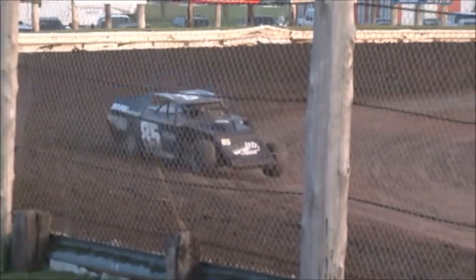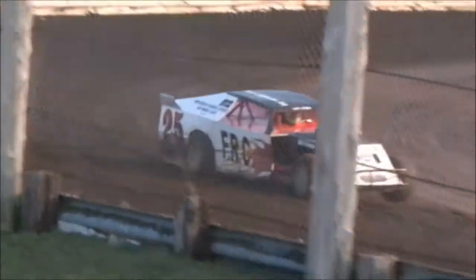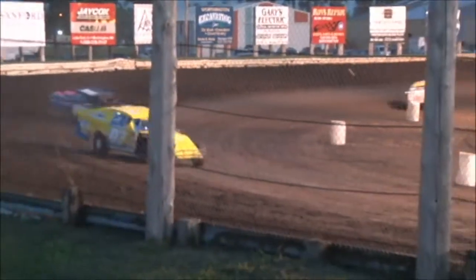In the A-Mod division here, you see the 85, the 3, and the 17 racing. There's the 07, the leader, 95 in second, 17 in third, 3 in fourth, 85 fifth, and the 25 in sixth. Check out the 85 car down here. Whoa, up and over the opening. It has two wheels down there.